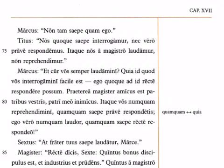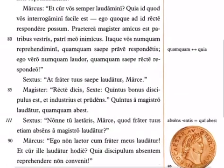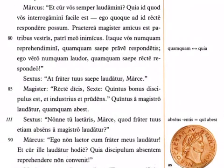Again, bending the truth a bit. They're not buddies, but it's not exactly an enemy. "Itaque vos nunquam reprehendimini," and so you all are never scolded, criticized, "quamquam saepe prave respondetis," although you often respond incorrectly. "Ego vero nunquam laudor," but I am never praised, "quamquam saepe recte respondeo," although I often respond correctly.